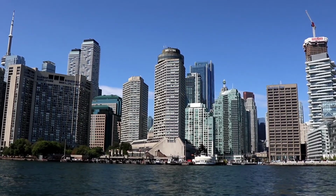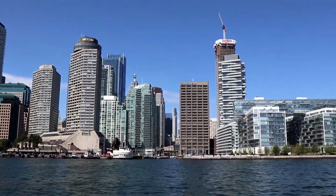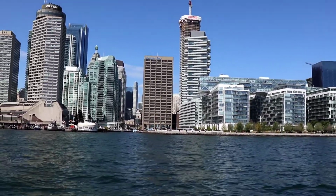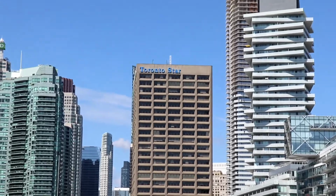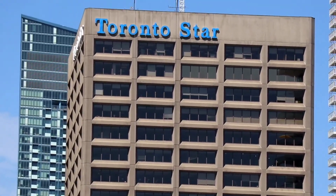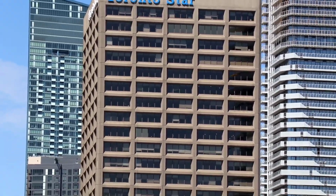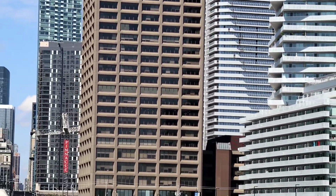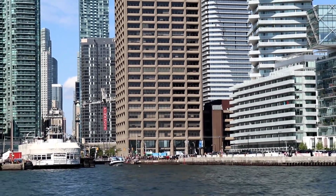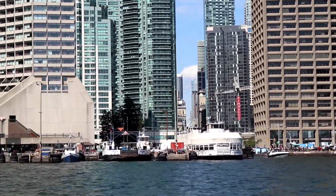Keeping an eye off the right side of the boat, you will notice the Toronto Star building. Arguably the most highly circulated newspaper in the country. It does sit at a very famous address, being 1 Yonge Street. Yonge Street having the world record for being the longest street in the entire world. It does start right here. It does snake all the way up through northern Ontario, all the way around Lake Superior, and does end up somewhere down in Wisconsin.